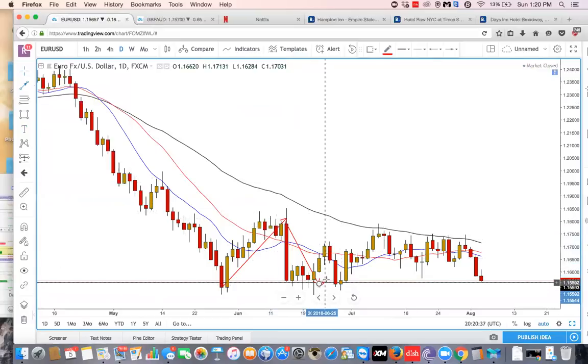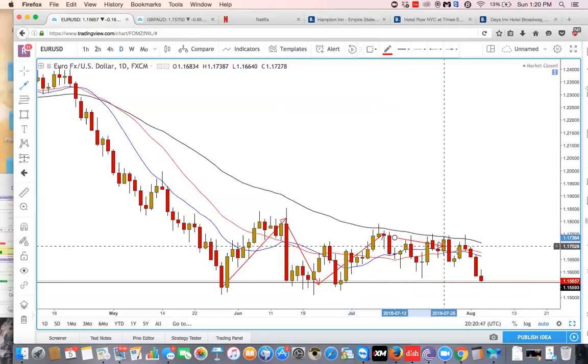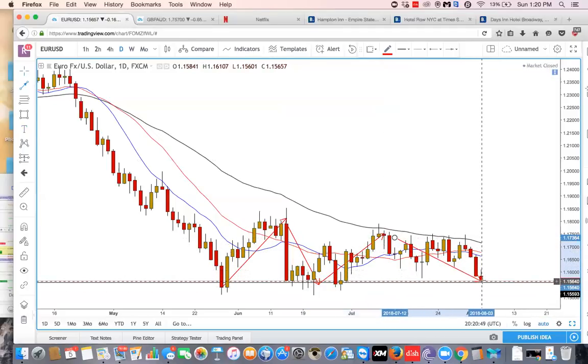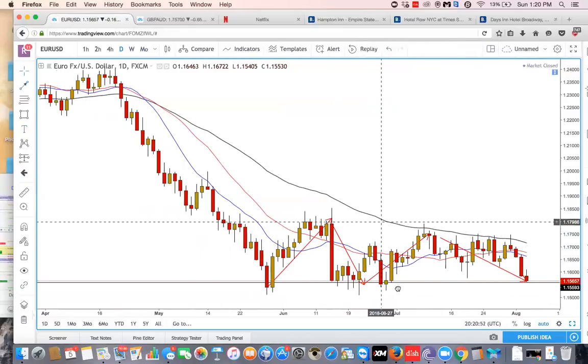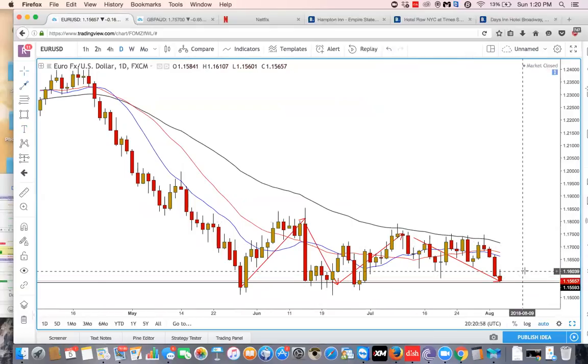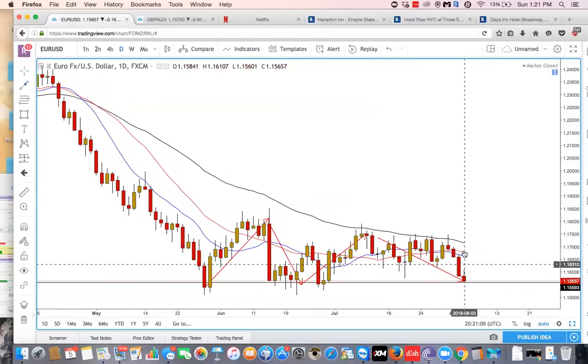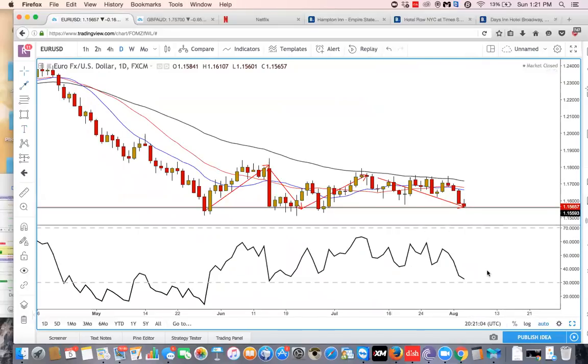Rejected here at this level of demand, this level of support. Push right back up for the third wave up. And the fourth wave down here. So now we're at that same psychological, same area of support. So if we don't get a confirmed break of this level, I can see EURUSD going back up to the high, maybe another 50, 100 pips, if not more.